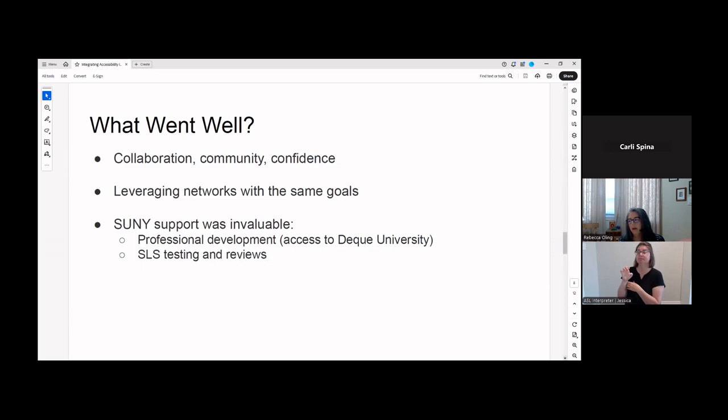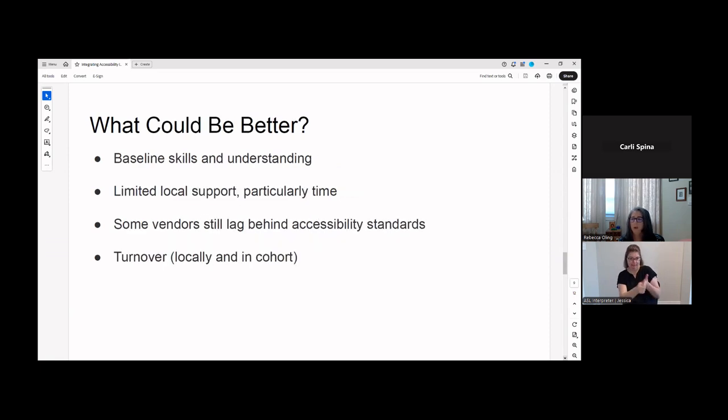And then SLS, which is the SUNY library system, helped with our testing and our reviews. So we didn't do it all by ourselves. We had actual staff helping us and guiding us throughout this process.